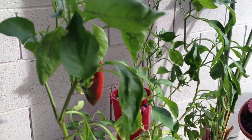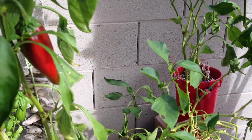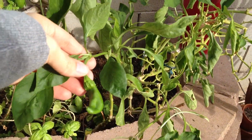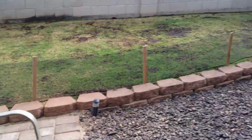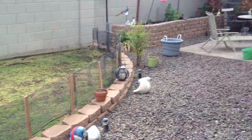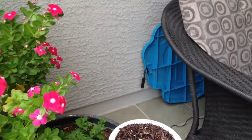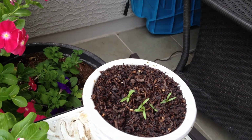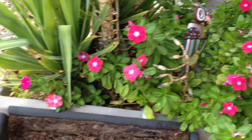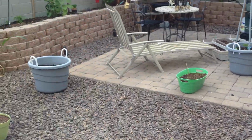Our pepper plant is still doing well. This pepper is almost red. And we have another couple peppers coming in as well. Planted our winter grass. The cilantro sprouted and seems to be doing well. I took everything that was out over here and transplanted it into different containers.